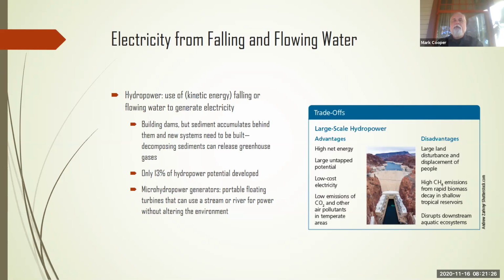Okay, electricity from falling and flowing water. We've talked about dams. They do a lot of destruction, but once they're in place, it is a way to use that energy. And there's also ways of doing micro hydropower, having tiny little droppings of water from rivers and stuff. So there are ways to do it. We just have to get more creative.